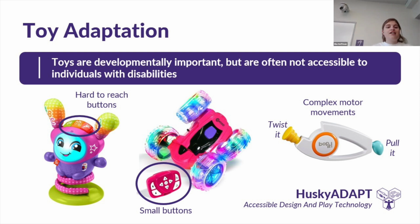So toy adaptation. We can all agree, who here played with a toy when they were a child? Yeah, so lots of people played with toys as children. Toys are really important for not just learning cause and effect, but also increasing the imagination, increasing engagement with others, all sorts of different things. Play is the job of a child. But not all toys are accessible to individuals with disabilities.